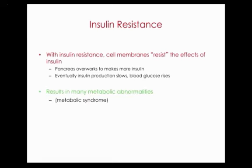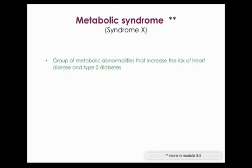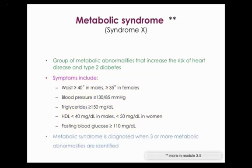This overproduction of insulin results in a number of metabolic abnormalities. The one that we're going to talk about is metabolic syndrome, which is also known as Syndrome X. These are a group of metabolic abnormalities that increase risk of heart disease and type 2 diabetes. This is a list of the symptoms that lead to metabolic syndrome. What you need to understand is that metabolic syndrome will be diagnosed if the person has 3 or more of these symptoms. So in other words, you may have a random blood pressure of greater than 130/85. You may have a fasting blood glucose of more than 110, but it is not until you have consistently been shown to have 3 or more of these symptoms that you'll be diagnosed with metabolic syndrome.